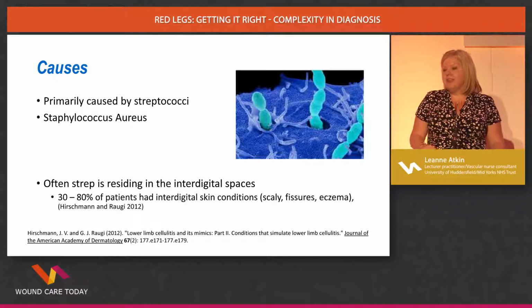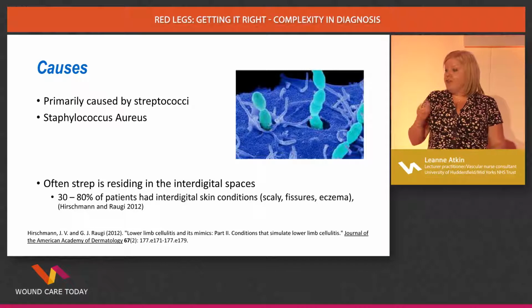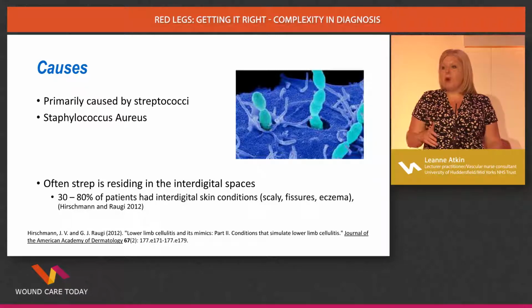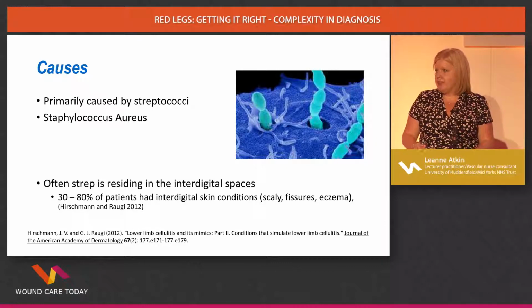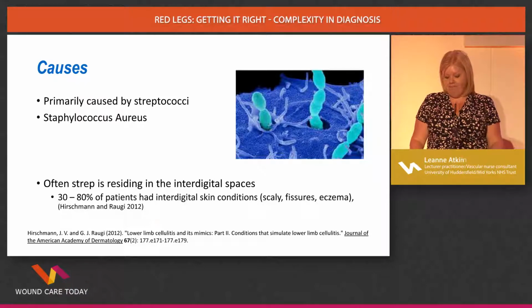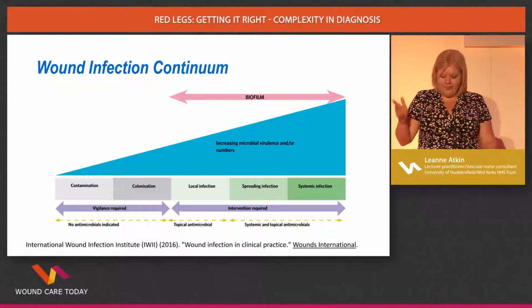And very interestingly, up to 80% of cases of cellulitis have predisposing conditions interdigitally. In between their toes, there is often the presence of some type of infection, increased moisture, or some type of skin condition. How many of us out there are checking the patients interdigitally for each episode of cellulitis that these patients are getting? The presence of bacteria in wounds is not new.